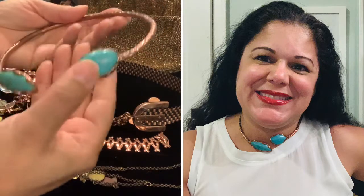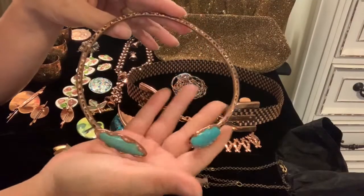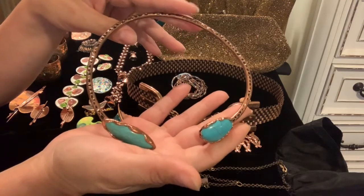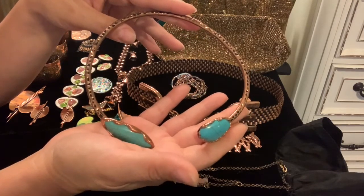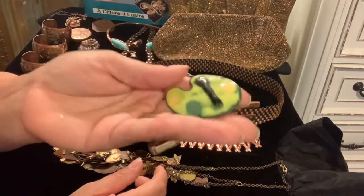This is a copper choker with beautiful turquoise. I recently got this maybe 6 months ago at a thrift store, and I think I paid $4 for it. I bought it because of the copper in it. I knew that if I ever had back pains or neck pains or even possibly a headache, I would probably wear this necklace.